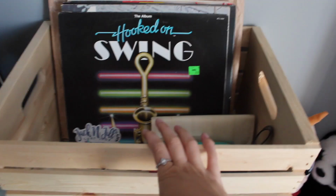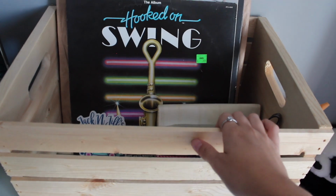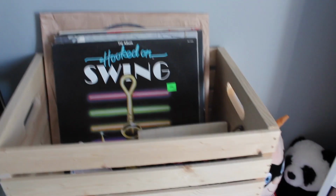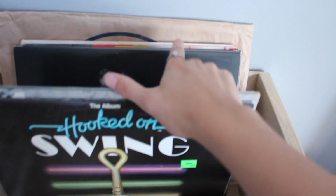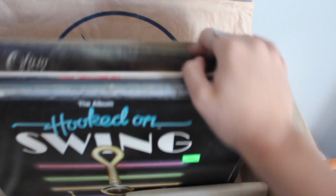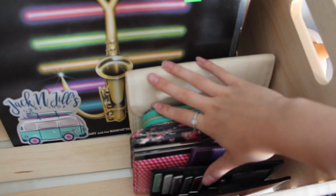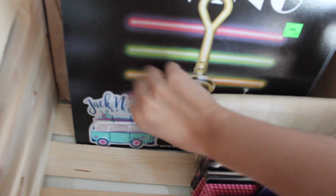Here I just have a, what are these called? Basket? Crate, that's what it's called. Here I have my crate, and it's just filled with all these records that I've gotten from thrift stores and actual stores, you know, swing record. I also keep some of my extra wallets in here because I just don't know where to put them. Oh, and a cute little sticker from a surf shop.